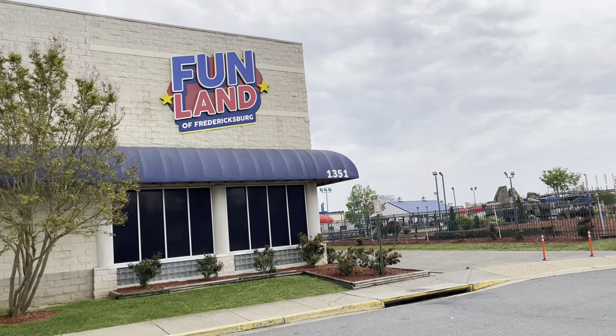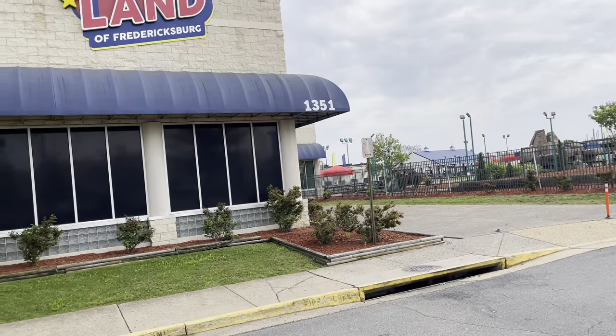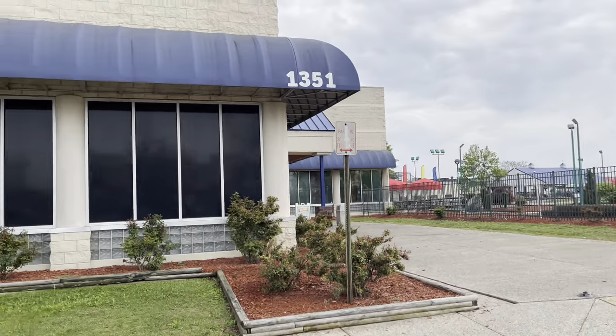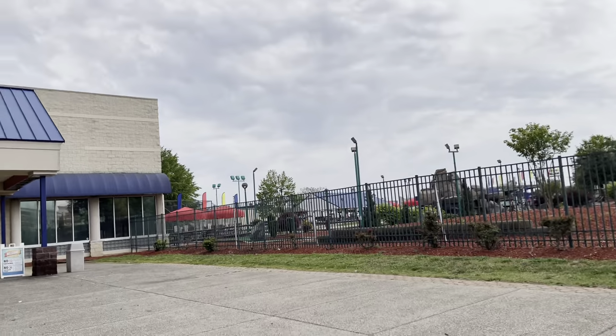And we're over here at Funland of Fredericksburg. Yeah, this place is a family entertainment center in Fredericksburg, Virginia. And they have a coaster credit, and they're also known for go-karts and some other rides they have. There's an indoor part right here, and then you got the outdoor section there. So you could class this as an amusement park, I suppose.